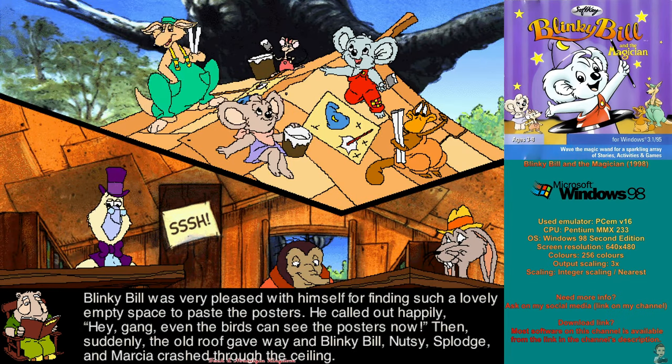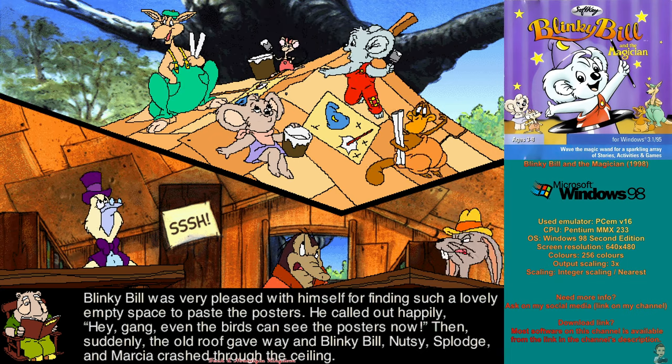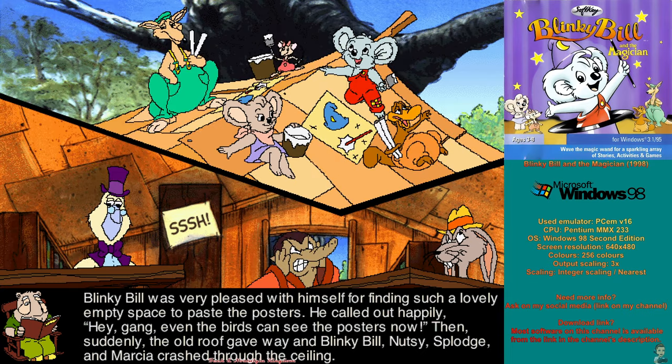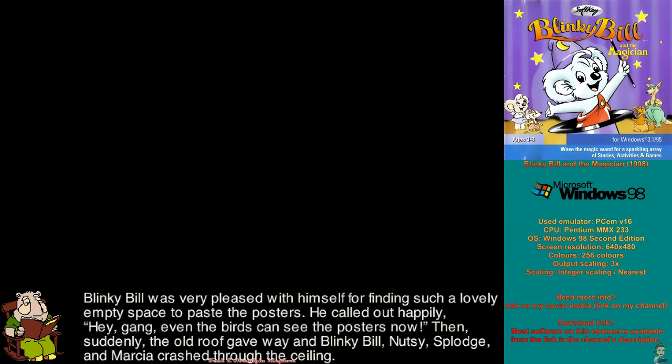Blinky Bill was very pleased with himself for finding such a lovely empty space to paste the posters. He called out happily, "Hi, gang! Even the birds can see the posters now!" Then suddenly, the old roof gave way, and Blinky Bill, Nutsy, Splodge and Marcia crashed through the ceiling. After that, Blinky decided that it would be a smart move if he and the gang hid in the bush until nighttime. It should be safe then to come out and take part in the magic show.